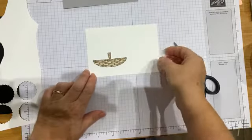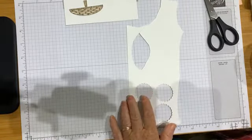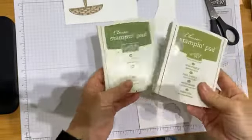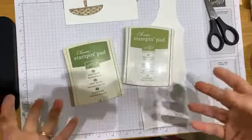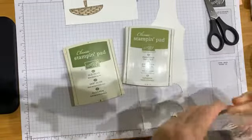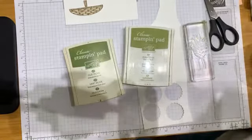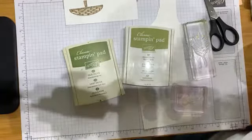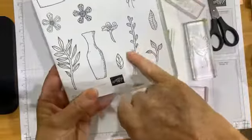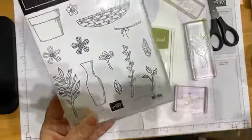So the next bit I'm going to do is some stamping of some leaves. So I picked out a couple of greens for my leaves. I've got Pear Pizzazz and Old Olive, because when you have leaves coming out of a vase or a basket of flowers and you've got different plants, they're not all going to be the same green, are they? And we have a lovely selection, so I just went for a couple. There are 3 decent sized leaf images in this stamp set, so I picked them all out, all 3. So we've got this long one, perfect for the vase, and then we've got this smaller one as well. And then we've got these little leaves as well, so there's lots of choice.